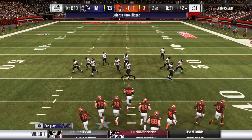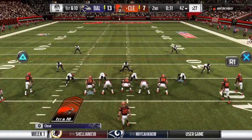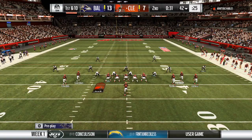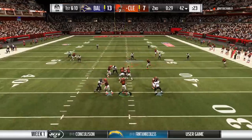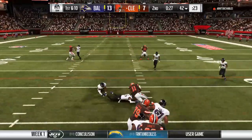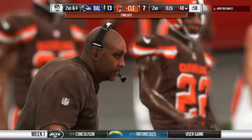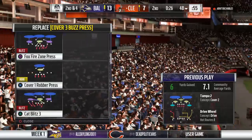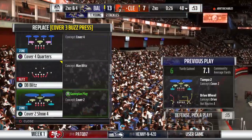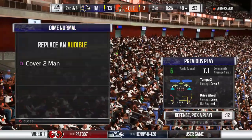Good starting field position for them here as they come up 1st and 10. Gun! They'll come out throwing here to start the drive. And Jones has it over the middle. And he'll get it out a couple yards shy of midfield at the 48. Now before this 2nd down play, we'll get whistles and a timeout as they'll stop the clock with 26 seconds to go until halftime.